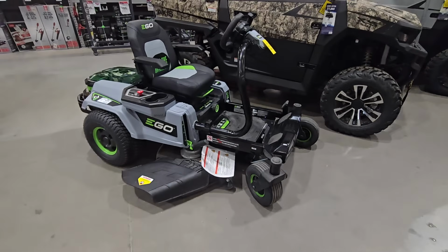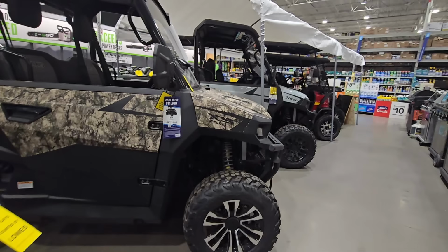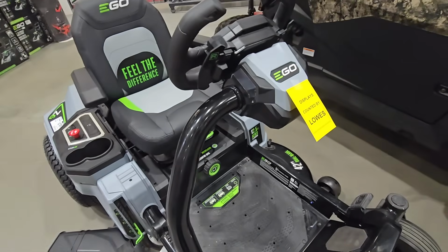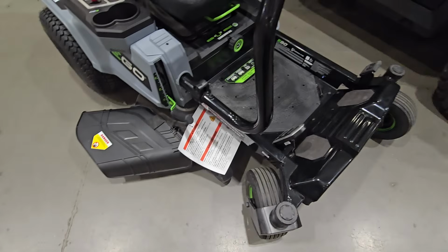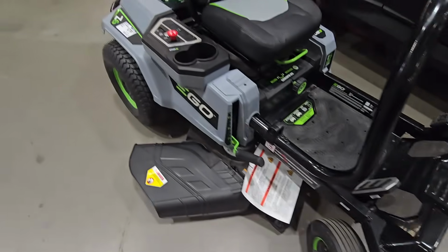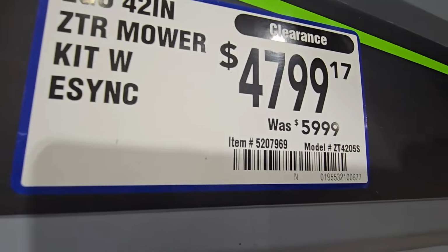All right, clearance. They got this Eagle mower on clearance. I really like the low profile of the mowers. And then they got a full line of side-by-sides here on the inside as well. We'll go over them in just a second. But yeah, they have this one. This one's lower profile. I really like that, especially so you're not tipping over. It gives you a little bit more grip on the ground.